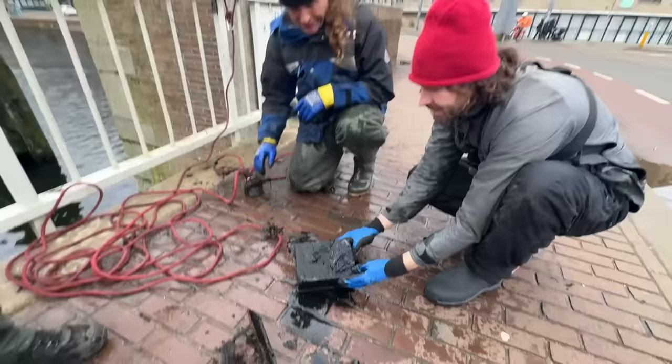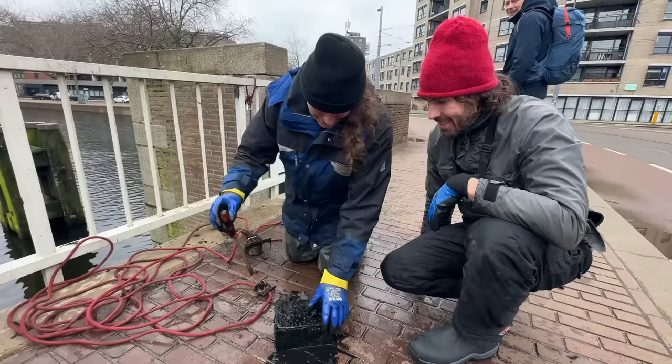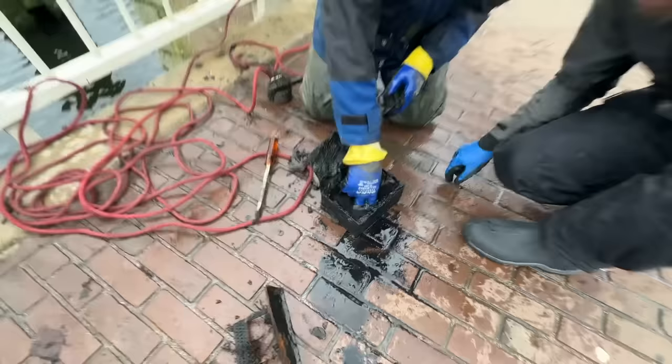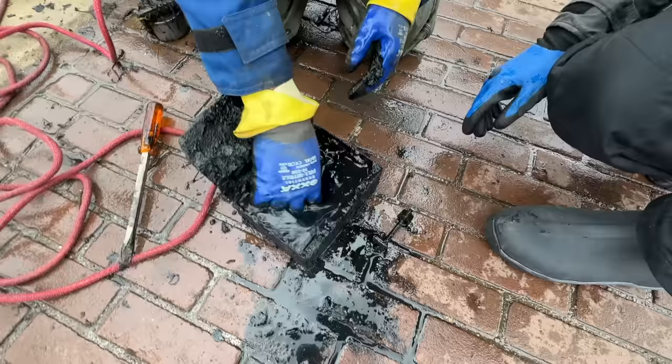Please be something inside. He's got the tools ready. Oh, come on. Well, it's full of something. Let's see what it is. Okay. Full of stuff? I don't know. I feel something. Feel stuff in there? What's that? It's a bolt. Bike part. Okay. Pen. All right.